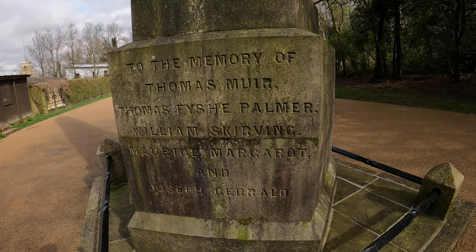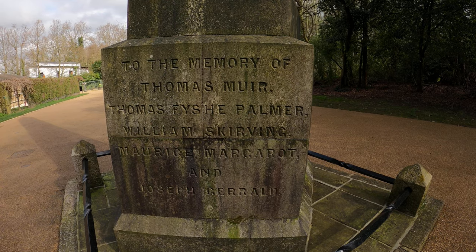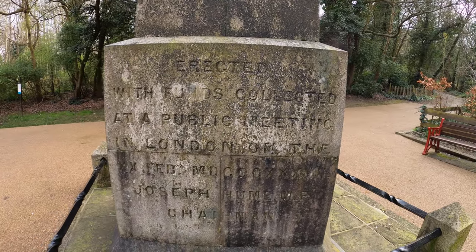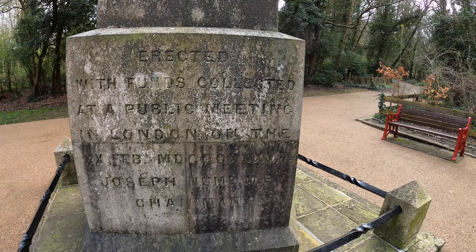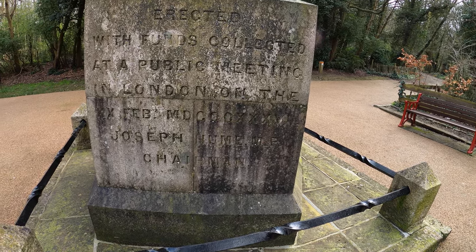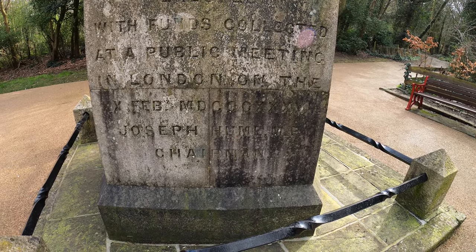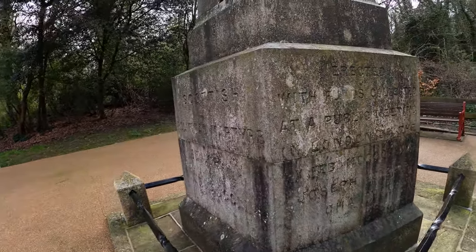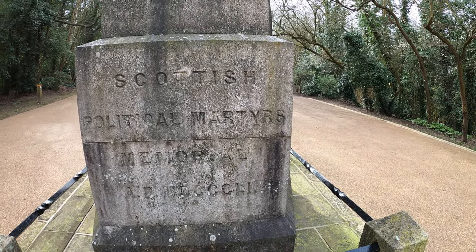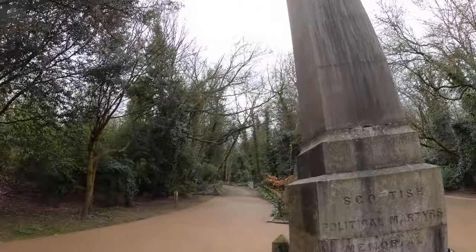In memory of Thomas Muir, Thomas Fyshe Palmer, William Skirving, Maurice Margarot, and Joseph Gerrald. Erected with the funds collected by public subscription in London. Joseph Hume, MP. Scottish Martyrs, Political Martyrs Memorial. I can't read the Roman numerals, there's a lot of them there. Someone who knows Roman numerals can put it in the notes for me. Don't mind. Let's get up this road anyway.